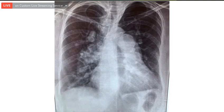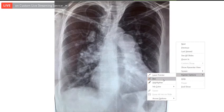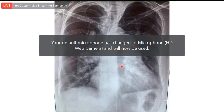Sir, I will go from the aortic knuckle. So there is some calcification seen. A bit of calcification, okay. Not very prominent, but it is there. Sir, pulmonary artery prominent. Pulmonary artery segment is very prominent. You can see, very significantly dilated pulmonary artery. Now, sir, the rest of the left border is looking normal.